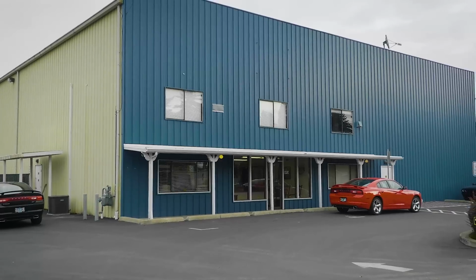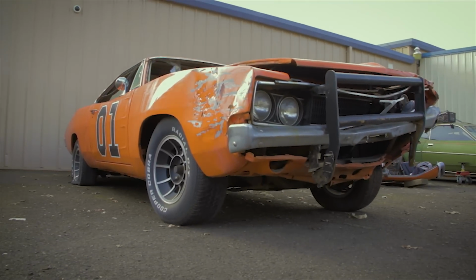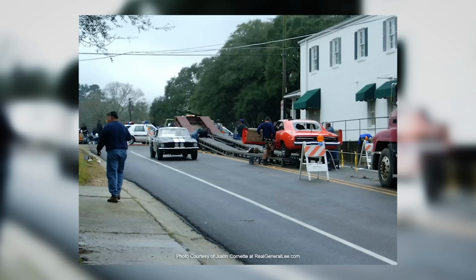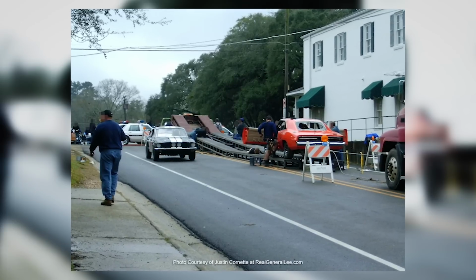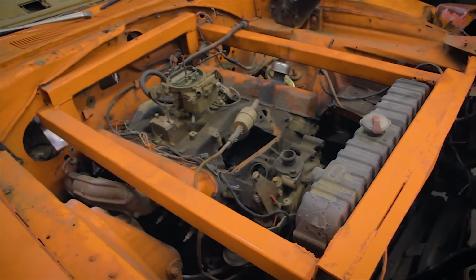Our 1969 Dodge Charger General Lee. So this one was a factory Hemi Orange car, interestingly enough, but it was converted over to be one of the stunt cars in the 2005 movie. And amazingly, when that car came down, it actually held up pretty well, and I think a lot of it has to do with the inner structure. But as messed up as the car was, that's why it ended up at Graveyard Carz, because that's what we do. We restore dead cars and bring them back to life. They just haven't all been shot out of a cannon.